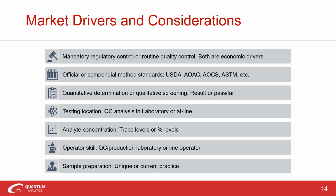what are some of the drivers and decision considerations for analysis? This could be government regulated mandatory requirements, as well as some routine quality controls, both of which have economic motivations, right? It could be that you're following an official method or a norm according to some industrial guidelines. It could be that you're focused on actual qualitative or quantitative analysis to screen for fast, quick, pass-fail results. These tests could be run in your laboratory for quality control analysis, or they could even be used as an at-line production tool to be able to make a quick assessment of your process. A major consideration for using XRF is the need to limit some element concentrations, either from trace levels or even up to percent levels. Our question really is, are we meeting the certain thresholds that we must assure are in our final product?